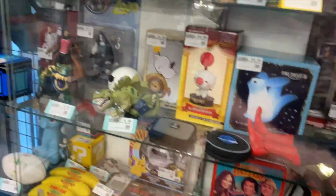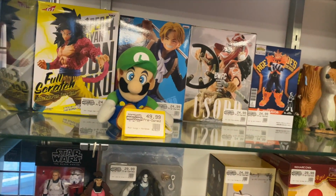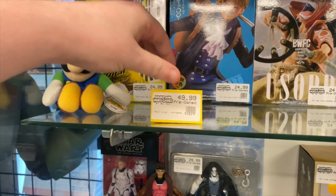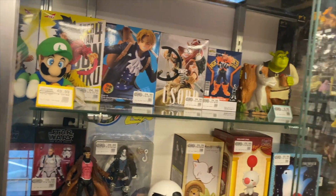And then also, the only plush left of that lot is Luigi. The Mario, Bowser, Yoshi, and Diddy Kong all sold, which is crazy. The Luigi one was the most expensive. He seems to be the hardest one to find, so I guess that's why he's the only one left over.